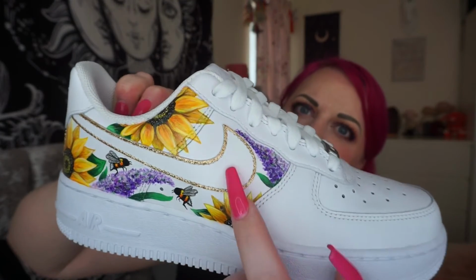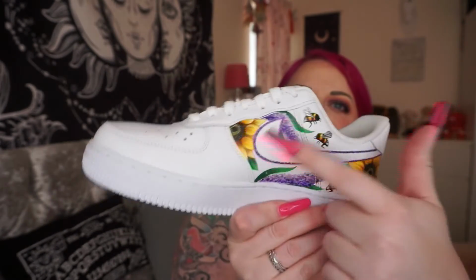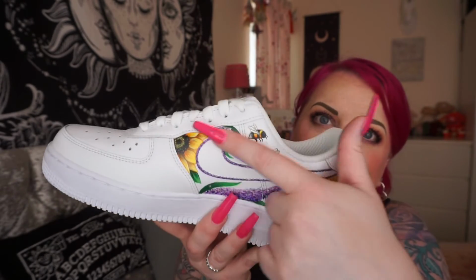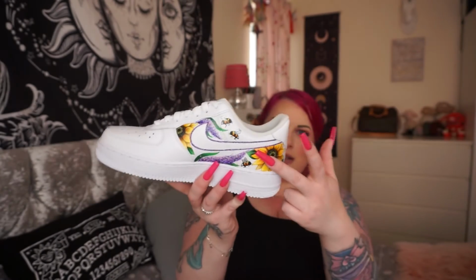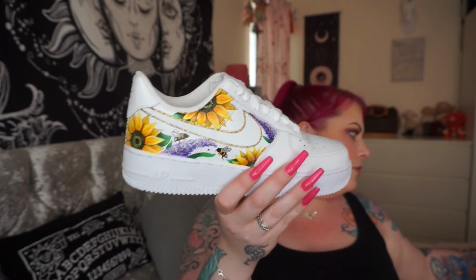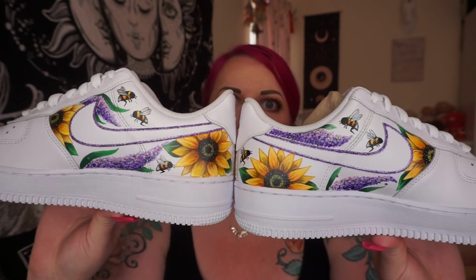It's got glitter around the tick here, and then if I turn the shoe around we have glitter here, and then if I turn it around more I've even done the inside of the shoe here, and I've done glitter here too, but I thought I'd do purple on this side and then gold on the other side. And both shoes are slightly different. So that is the outer side of each shoe, so slightly different positioning of the bees and the flowers, and then this is the inner of both shoes.